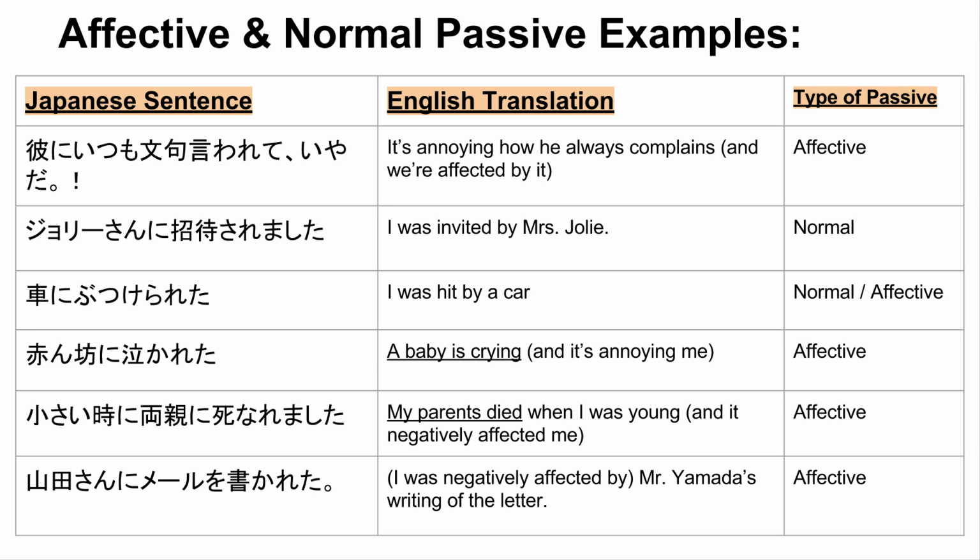The thing that was hit by a car could either get a ga, or it could get an O. If it gets a ga, it's a normal. If it gets an O, it would be an effective. If we said, Kurama ni girlfriend o butsukerareta, that's the effective, because we're saying what was hit would be the girlfriend by a car, and obviously I'm negatively affected by it. Oh crap, my girlfriend was hit by a car, that freaking sucks.